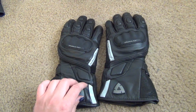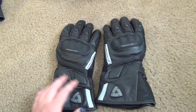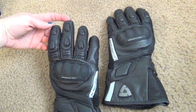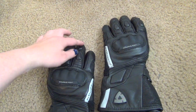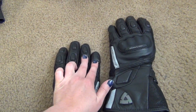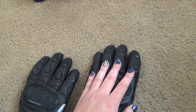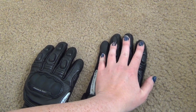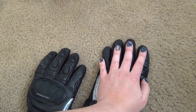These are waterproof. As far as warm, they do okay. They're not great. My biggest complaint that I have with these actually is that my fingers, these two fingers, go the full length of the glove, but then my smaller two fingers stop like here. So I guess I'll show you on the actual correct glove. Yeah. So like I can go all the way in this one, but then these two fingers don't quite fit.